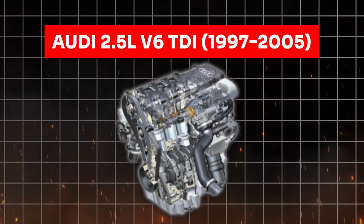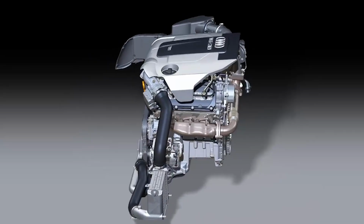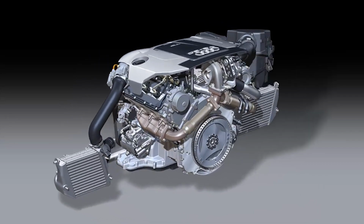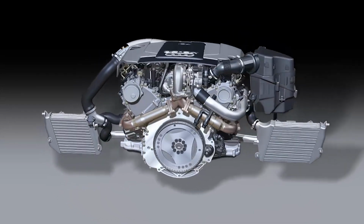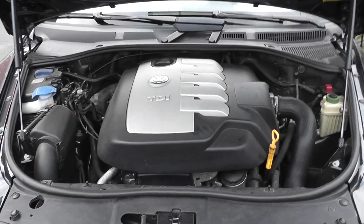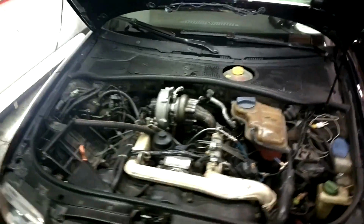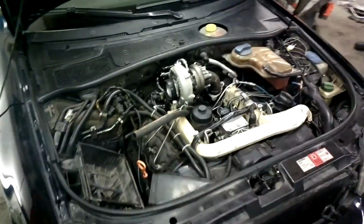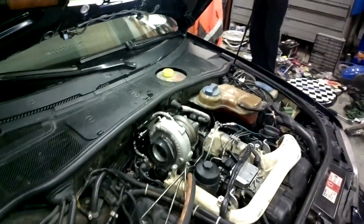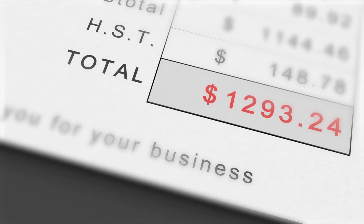Audi 2.5-liter V6 TDI, a costly diesel mistake. The Audi 2.5-liter V6 TDI, used in various Audi and Volkswagen models from 1997 to 2005, promised strong diesel performance and fuel efficiency. But behind the impressive specs lurked one of the most failure-prone diesel engines of its time, leaving owners with frustratingly high maintenance costs and early breakdowns.